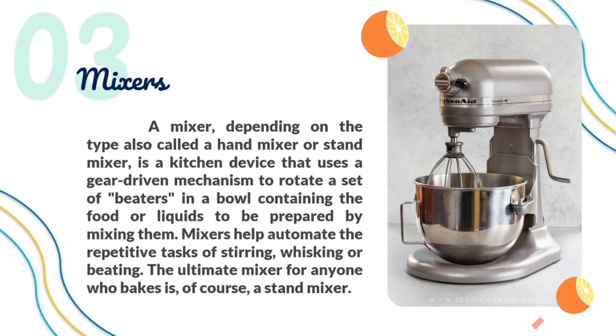Mixers. A mixer, depending on the type, also called a hand mixer or stand mixer, is a kitchen device that uses a gear-driven mechanism to rotate a set of beaters in a bowl containing the food or liquid to be prepared by mixing them. Mixers help to automate the repetitive task of stirring, whisking, or beating. The ultimate mixer for anyone who bakes is, of course, a stand mixer.